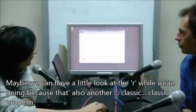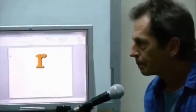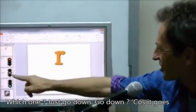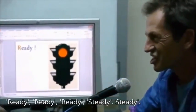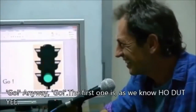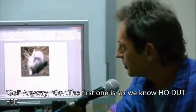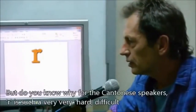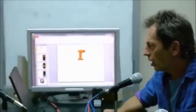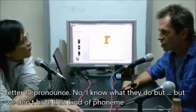Maybe we can have a little look at the R while we're going, because that's also another classic problem. Just go down. Ready. Steady. Go. So the first one is, as we know, R. But do you know why, for the Cantonese speakers, R is such a very hard, difficult letter to pronounce? I know what they do, but we don't have that kind of phoneme.